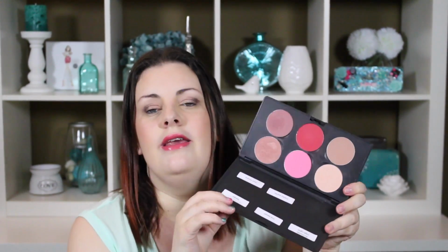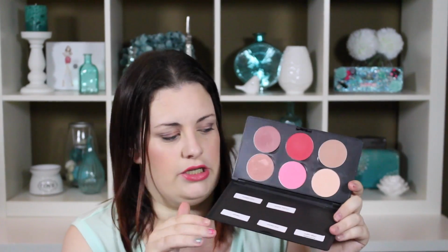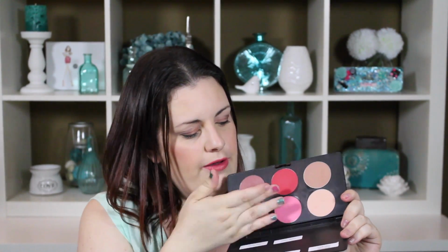So while we're in this palette, let's talk about my favorite four blushes, because there is a reason why these four are in here. This is Pink Swoon, Frankly Scarlet, Margin, and Plum Foolery. These are my top four blushes for all different skin tones. So Pink Swoon I use on the fairest of the fair. It's just a beautiful soft pink.